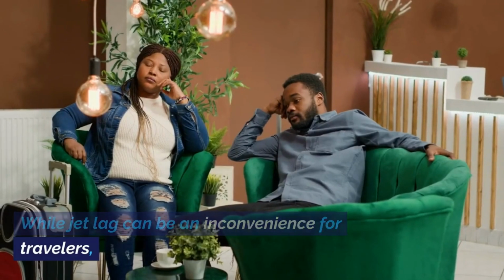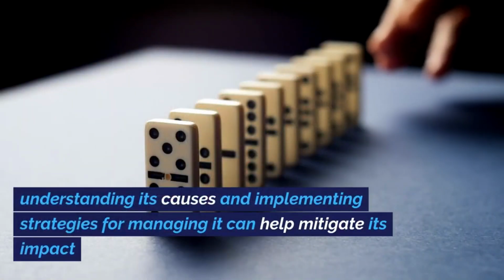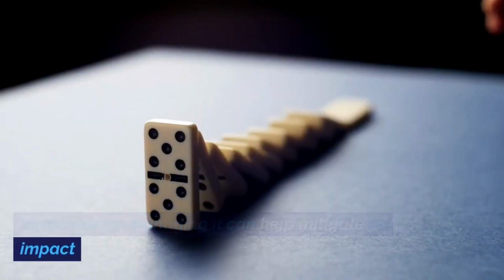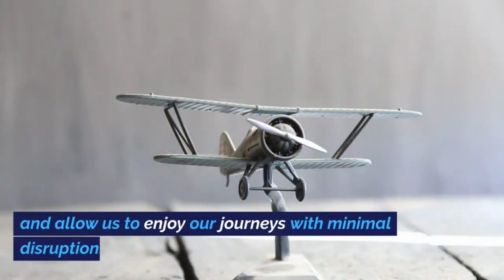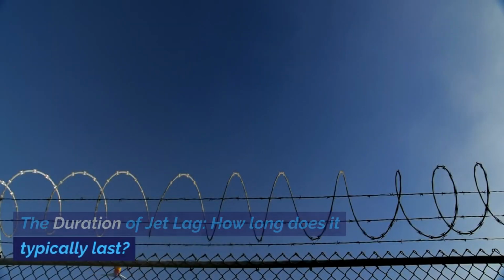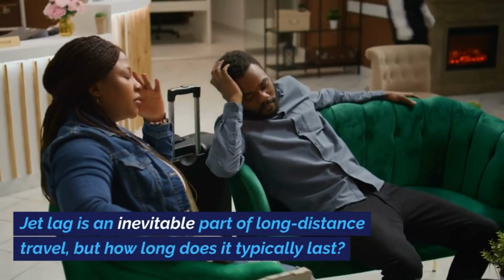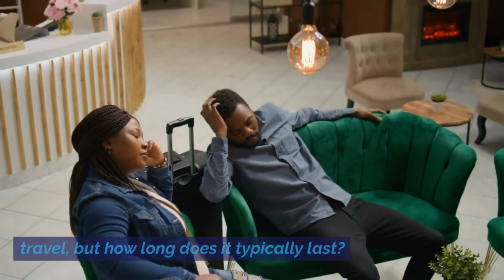While jet lag can be an inconvenience for travelers, understanding its causes and implementing strategies for managing it can help mitigate its impact and allow us to enjoy our journeys with minimal disruption. The duration of jet lag. How long does it typically last? Jet lag is an inevitable part of long-distance travel, but how long does it typically last?